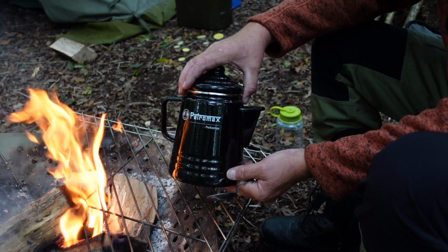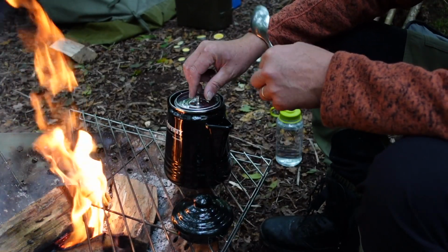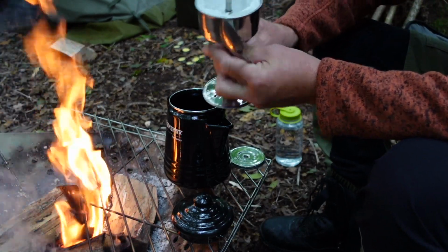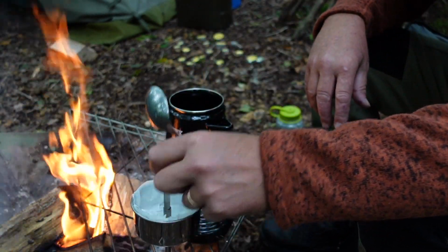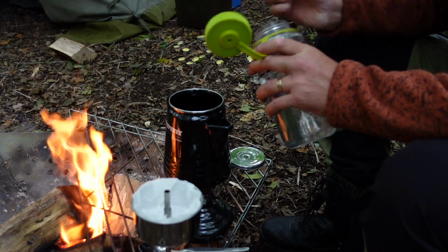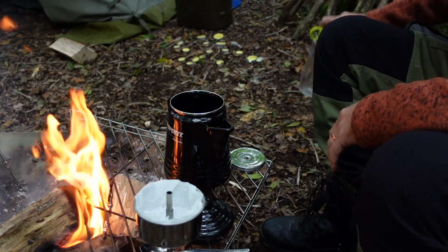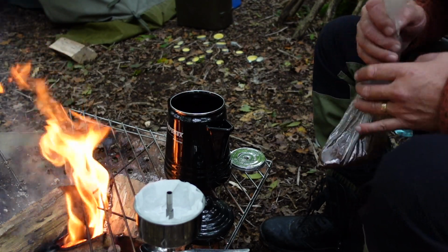This is the Percomax, the coffee percolator. Now, I had a problem with the last one insofar as the coffee was too fine. So what I've done is I've fashioned a filter paper to go in this one. So I'll just put some water in and then we'll get started. I think they hold about 1.2 litres, maybe 1.3 litres.